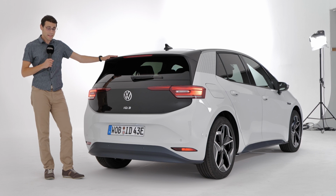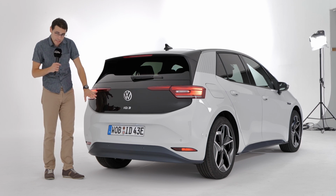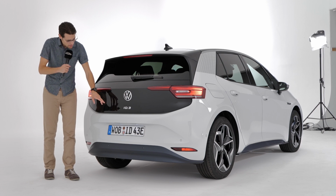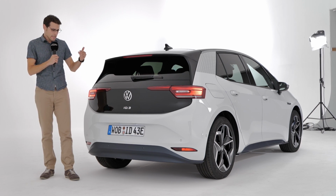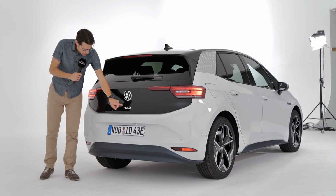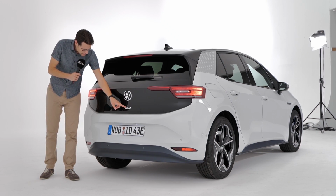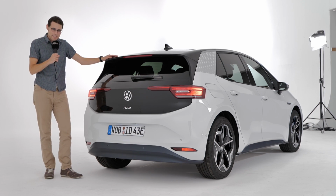And in the rear, when the car is in white exterior color, this black panel design also forms an even stronger contrast. And you can even better see this ID.3 logo. The official writing is indeed ID.3. But here I think it looks a little bit strange because the dot is so close to the D, and then there's space to the 3. Yeah, but that's a minor detail.